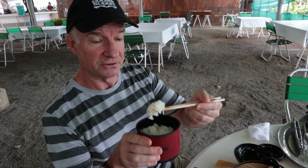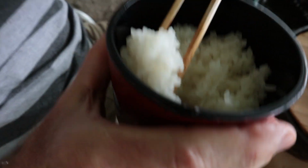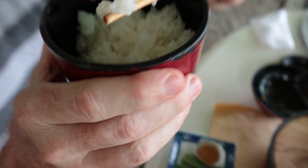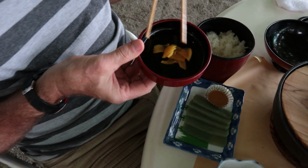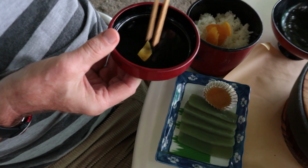The barbecue set also comes with rice. I should have eaten my meat with this and the vegetables. Oops. We do have some pickled vegetables we can put in here.